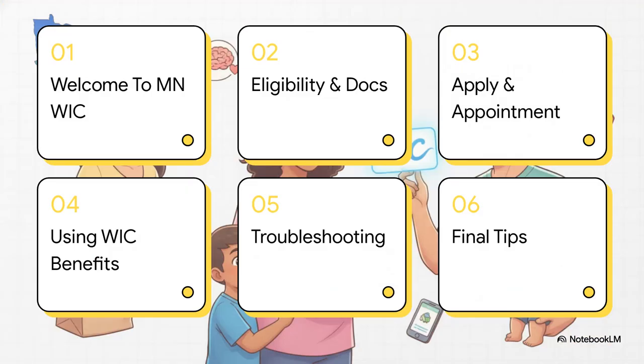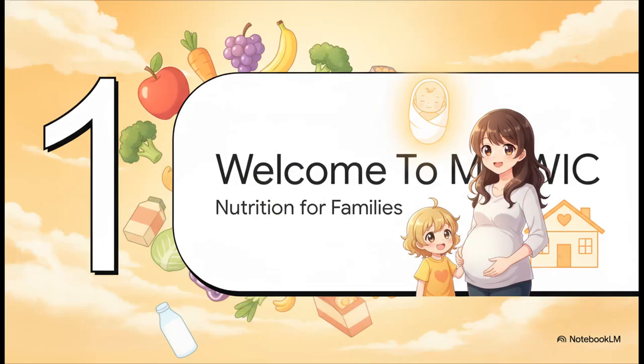Okay, let's dive right into this. First up, we'll welcome you to Minnesota WIC. Then we'll cover eligibility and required documents, followed by applying and your appointment. Next, we'll go over using your WIC benefits, troubleshooting any issues, and finally, we'll wrap up with some final tips and a quick disclaimer.